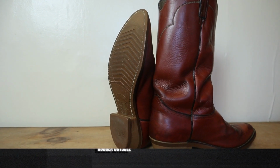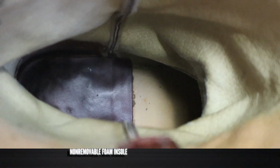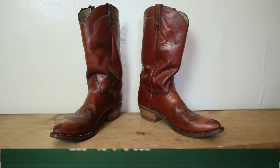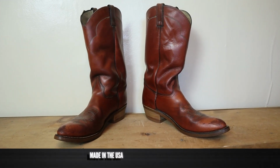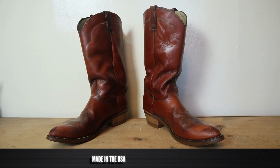This boot also has a rubber outsole, which is held on with a Goodyear welt, so it can be resoled once this rubber outsole gets a hole in it. On the inside, we're leather lined, which looks like pigskin lining on the shaft and around the foot. Some of the newer ones have cloth lining, but they're still producing them with leather lining today. And for an insole, it's a non-removable foam insole, which is, again, pretty standard for the Abilene brand. This is made in the USA and would retail new for around $150 to $200. But like I said, I got them for around $20 with shipping and handling from shopgoodwill.com.